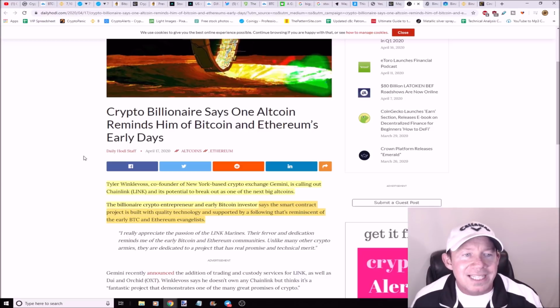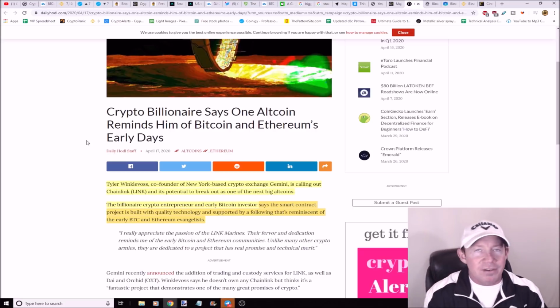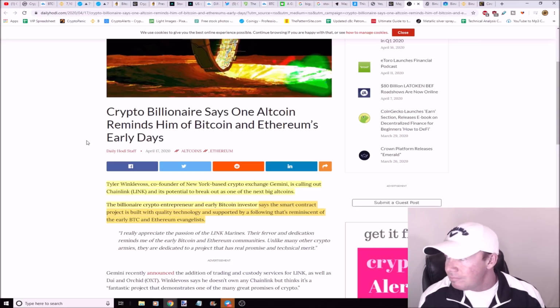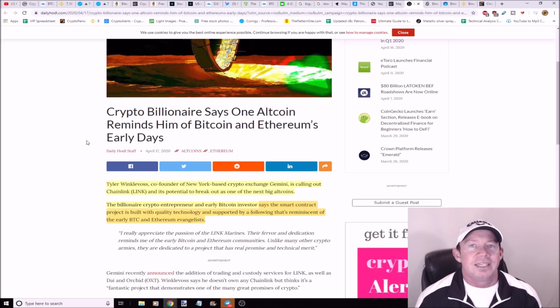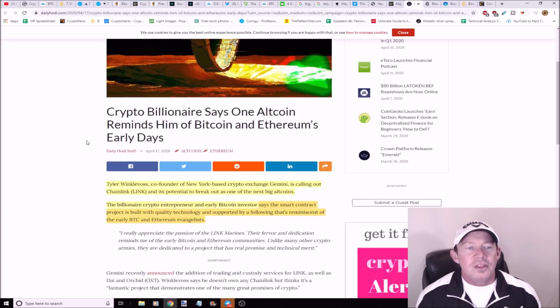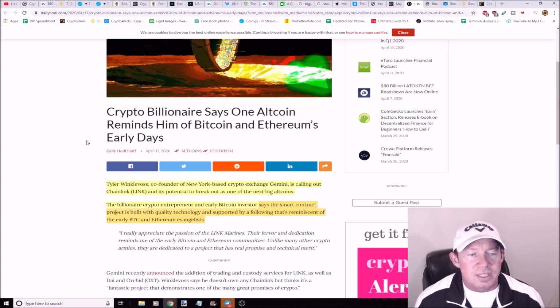Says one altcoin reminds him of Bitcoin and Ethereum's early days. One altcoin. Any guesses? Anyone? Tyler Winklevoss, who is billionaire co-founder of New York-based crypto exchange Gemini, he's calling out Chainlink. He's calling out Chainlink and its potential to break out as the next big altcoin. The billionaire crypto entrepreneur, early Bitcoin investor, says the smart contract project is built with quality technology and supported by a following that's reminiscent of the early Bitcoin and Ethereum evangelists.